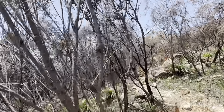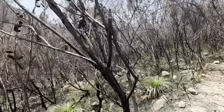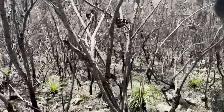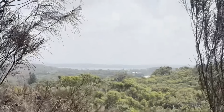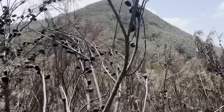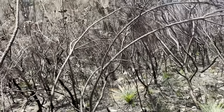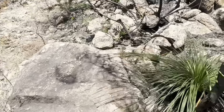So it's amazing how many grass skirts there are on this hill. Reminds me a bit of Queensland, but you couldn't really see them. And look, there is Shoal Bay proper in the distance, so you've got wonderful views up here. And there is the Pacific Ocean, the turquoise waters at the moment, so clean up here. But yeah, I'm just fascinated by grass skirts.